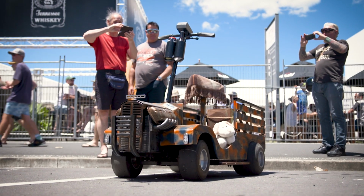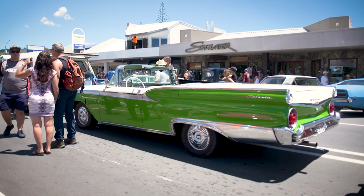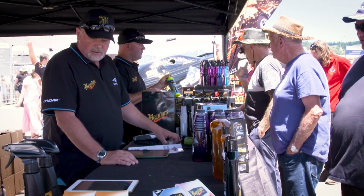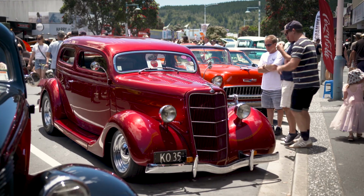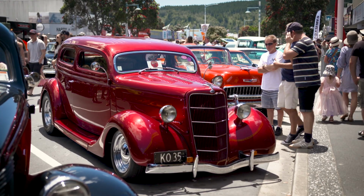I'm really proud of the 20 years of work that our crew have put into this. It's not a one-man band. I couldn't do this without the support of the committee and the volunteers that just basically will do anything we ask them to do, within reason. No, they're an amazing bunch of people, and it's a well-oiled machine.